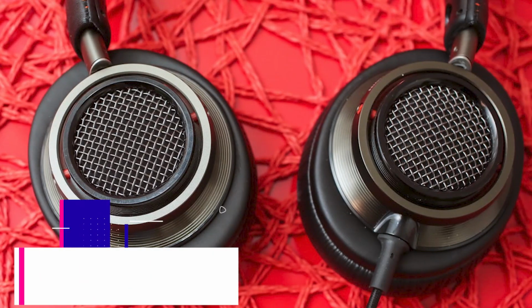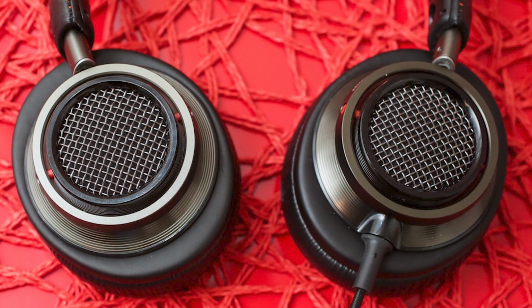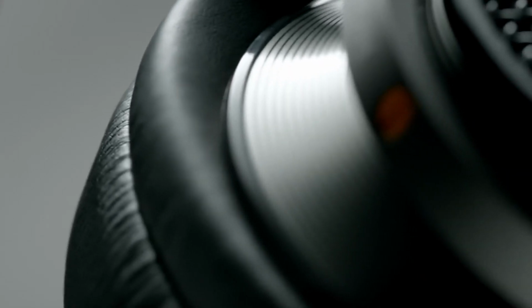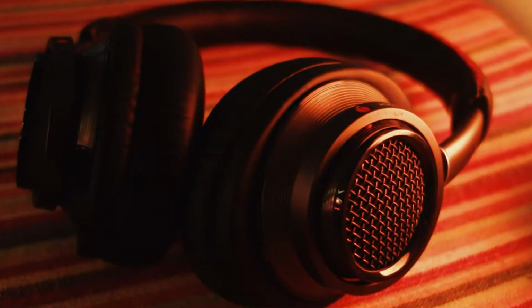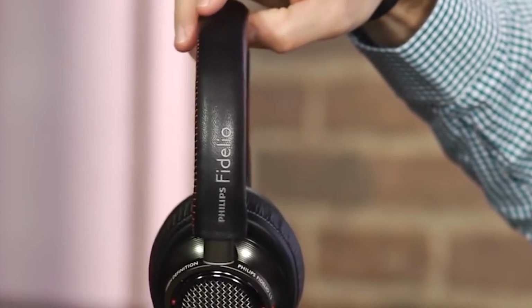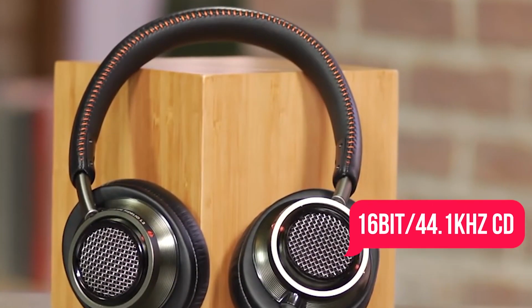The Philips Audio Fidelio L2. Now we're coming to the high-end models on the spectrum. If you're looking for some high-quality budget headphones for a little bit under $100, then look no further than the Philips Audio Fidelio L2 headphones. With high-quality audio performance that really brings out the best sound from whatever track you're listening to. According to its feature list, the sound quality can even exceed most 16-bit 44.1 kHz CD formats.